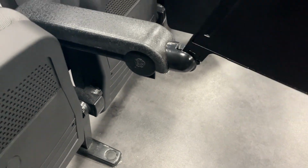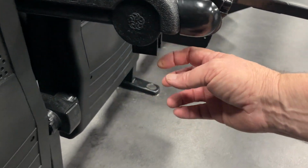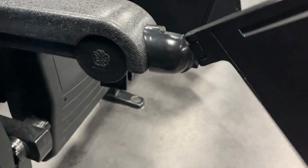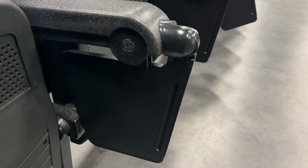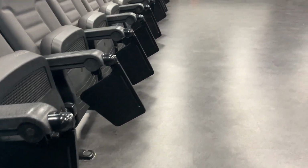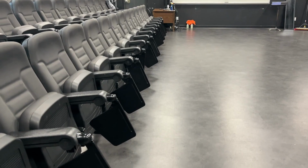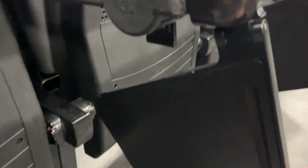They are clipped into their position the way they are supposed to be. There's a little plastic clip underneath here, but that has proved to be a flawed part. Because if you look down the row, you see all those tables that are just kind of sticking out a bit? They're just dangling there.